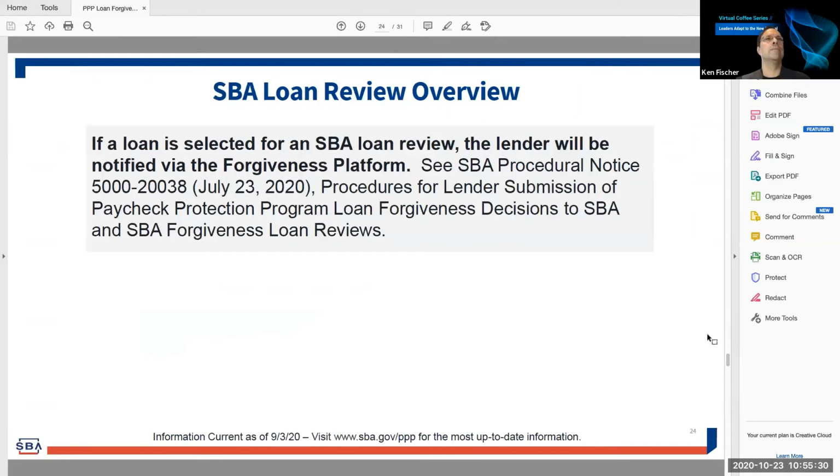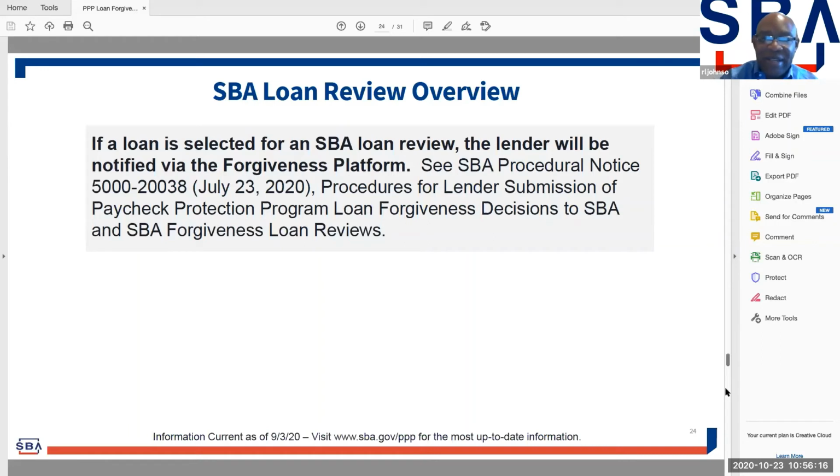Okay, great. And here's what it says here. If the loan is selected for an SBA loan review, which of course it will, the lender will be notified via the forgiveness platform. And we have a platform that will be letting the lenders know. So the lenders may send us a file of, say, 2,000 forgiveness, and our guy will look at it, or girl will look at it and go through all of them. And then they'll report back through the portal on the loans that have been forgiven, those that have been partially forgiven, those that have been denied. And then your bank will turn around and actually communicate that back to the borrower. So that's actually the process.